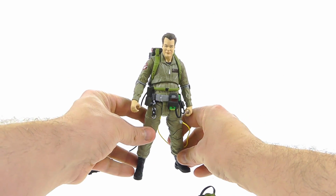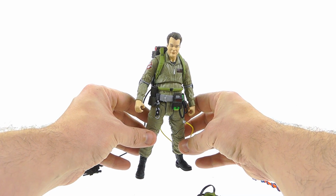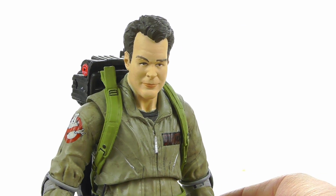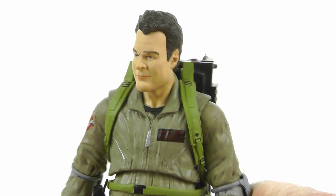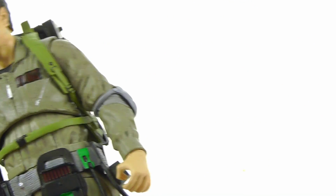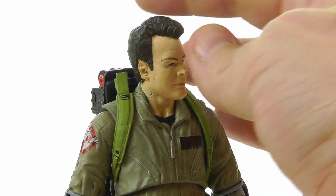I also really don't like his face sculpt, to be totally honest. It's not bad. Again, I'm trying to get him to stand. And that part, to me, honestly looks like a caricature of Dan Aykroyd. I don't think it looks bad. I think it does have the likeness there, although I don't think it's the greatest of them. It just really does kind of look like a caricature.